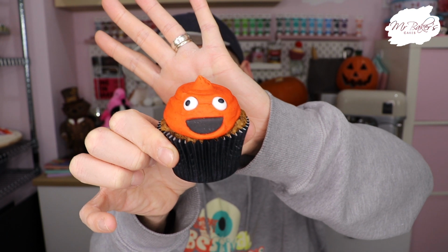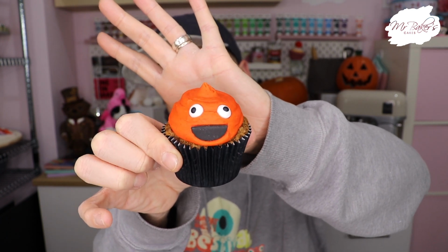These were then topped with a spiced vanilla buttercream, which is absolutely delicious. And then we just decorated them using our edible eyes and some simple sugar paste or fondant decorations. And this is what we ended up with. Do they not look absolutely adorable? Fair enough, they don't really look like pumpkins, but I think they look pumpkin enough for our young viewers, and I have to say guys, they taste absolutely delicious.